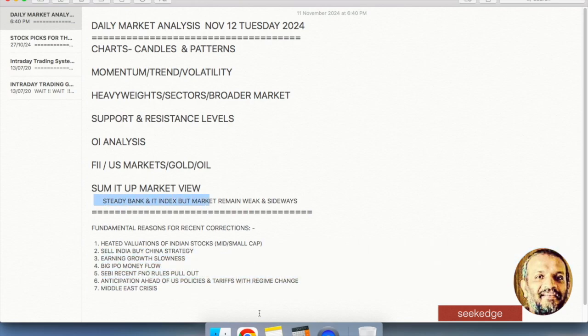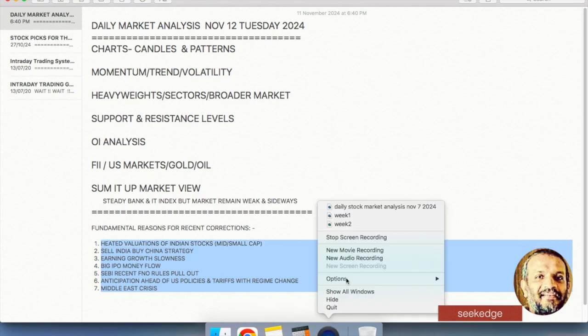So that's all I have. The view is clear: sideways with a bearish bias. The market is weak, but we'll have to hope that Bank Nifty and IT do the trick. So play it safe.